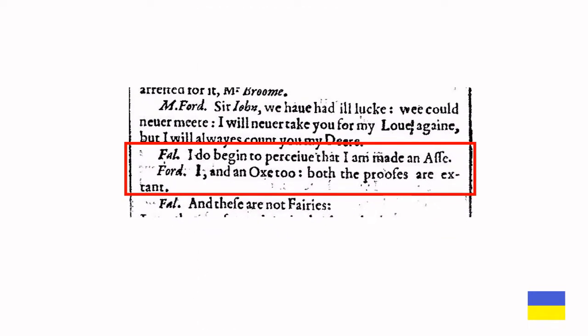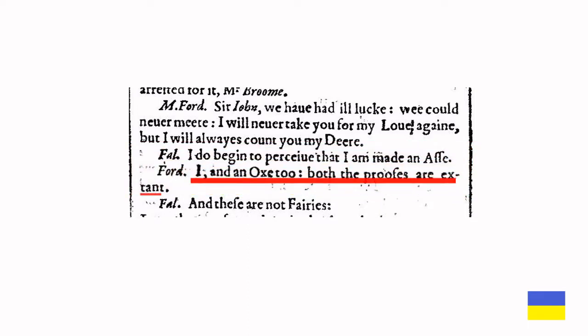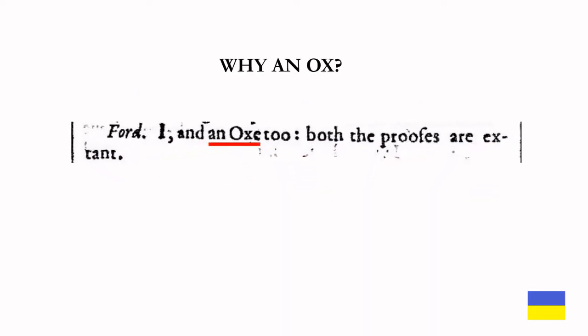Falstaff says, "I do begin to perceive that I am made an ass." And Ford retorts, "I and an ox too. Both the proofs are extant." This is after Falstaff has been tricked and horribly abused. But what does this sentence really mean? And in particular, why does he call him an ox?